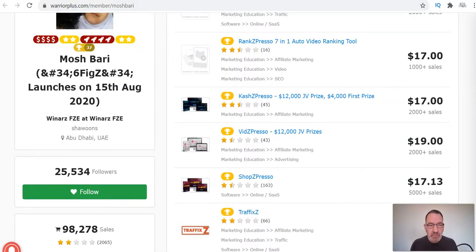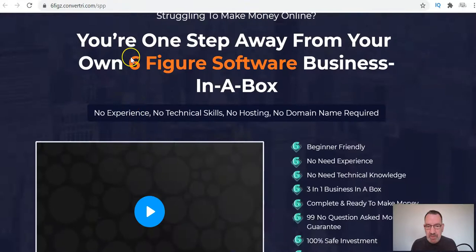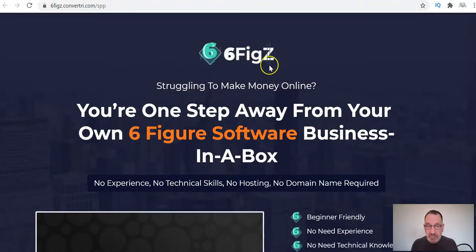So is this a product I would recommend? In a word, no. I wouldn't recommend this. I wouldn't recommend you go out and buy this. I'd recommend you read all the sales page. Like I say, do a bit of research on the vendor. Look at some of the other products he's created. And then have a long, hard think about it and decide what you want to do then.